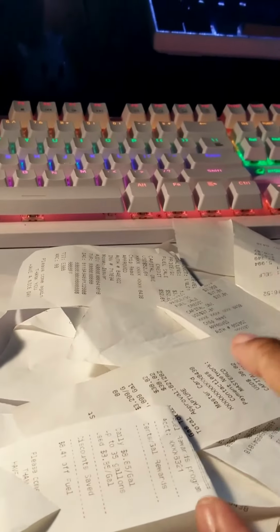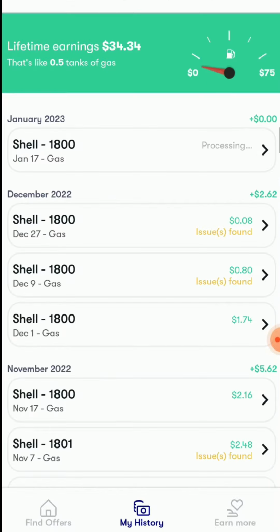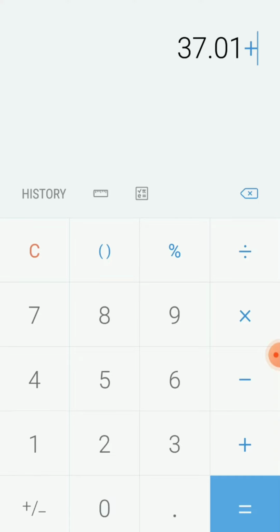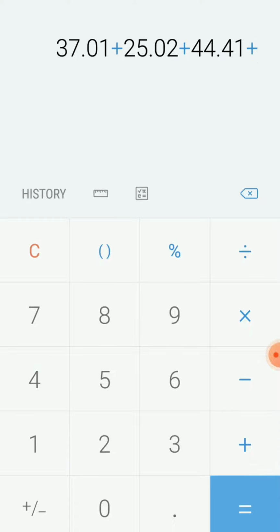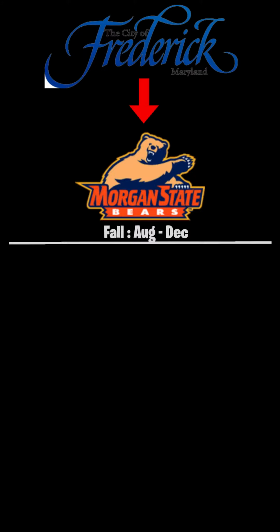I will also be using the Upside app, which allows me to earn cash back on different purchases. I will also be breaking down exactly my expenses for the gasoline as well as maintenance for my vehicle. The fall semester is from August to December. I only commuted on Mondays and Fridays.